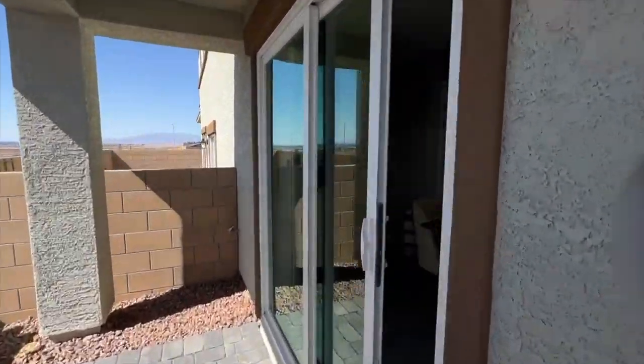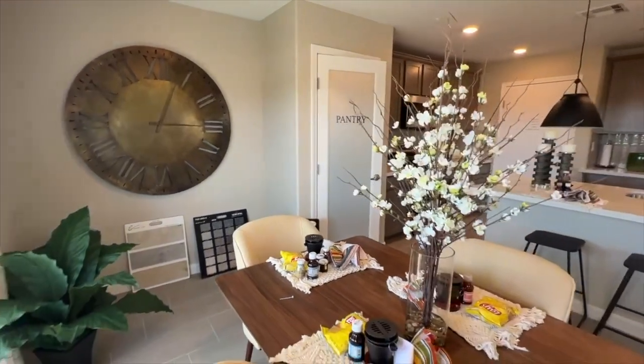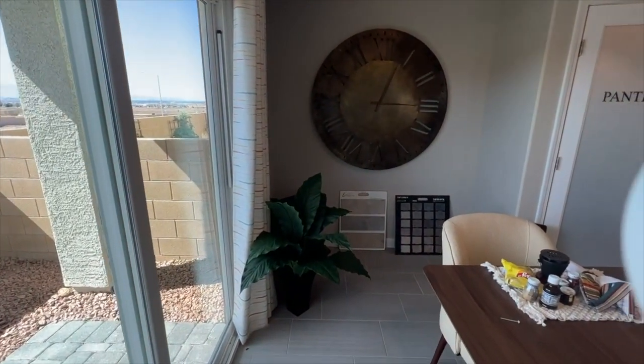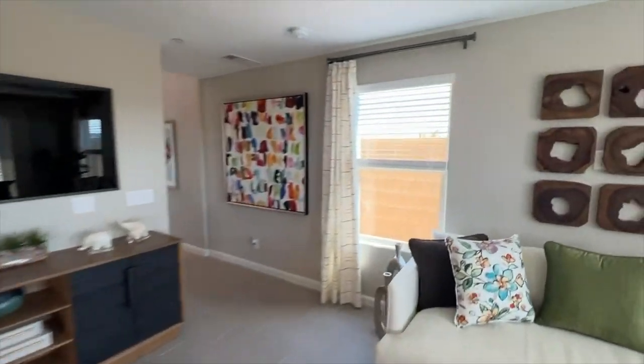Not bad at all. $397 starting price, a lot of premiums and upgrades. You're probably looking at another $20,000 on top of that. So you're looking at probably $420 out the door, I would say, for this model.